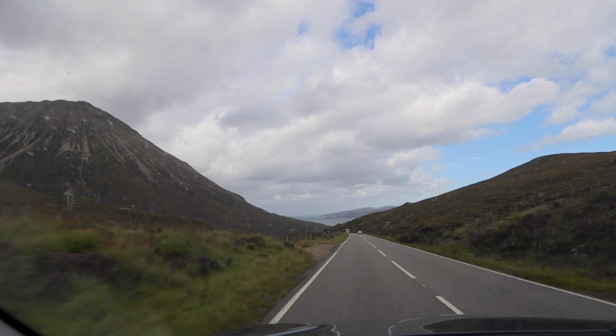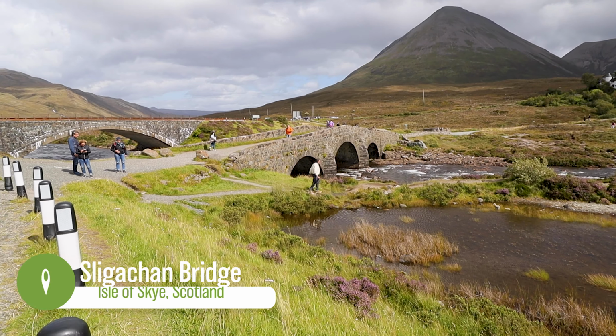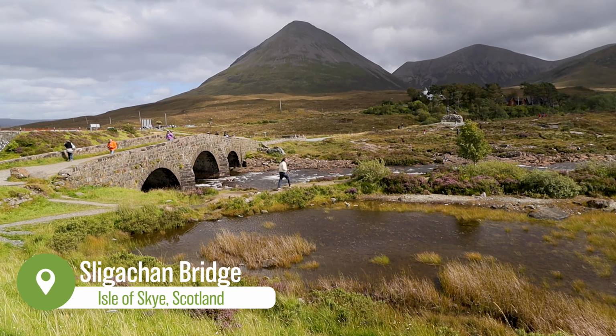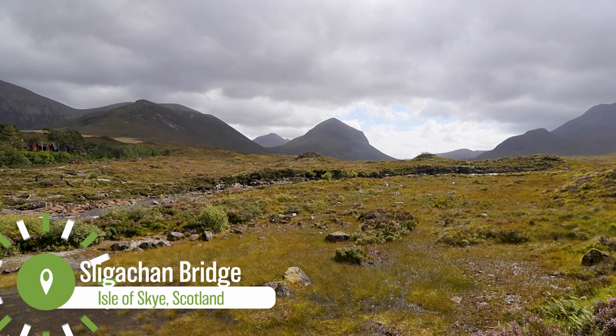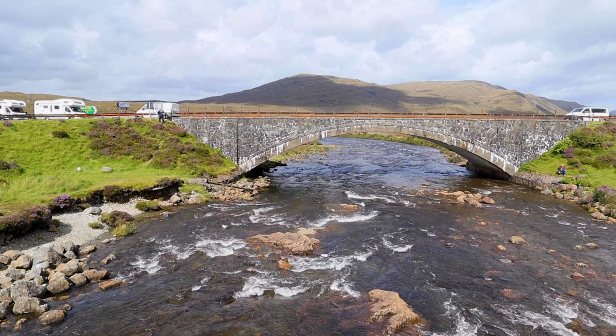Our final stop is at Old Sligachan Bridge. We've stopped here once before on our way from the ferry to Portree, but I wanted another look. This bridge was built between 1810 and 1818. The bridge is amazing, but really, the enchanted waters that run below it are the star.